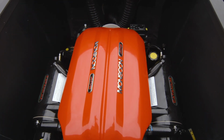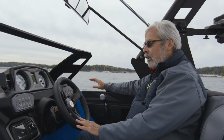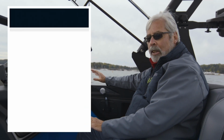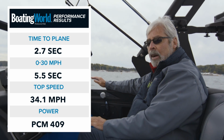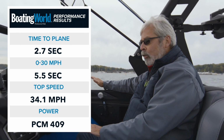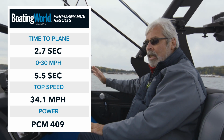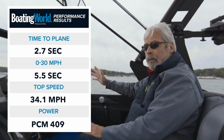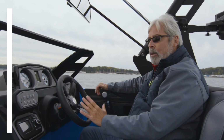You could tell they had this thing geared like a dragster with 4.11 gears, because we got on plane in 2.7 seconds. Very little bow raise, surprisingly, and to 30 miles an hour in 5.5 seconds. Top speed was only 34.1 miles an hour, but as you can see, it's propped for power, and that's really what you want on a wake surfing, wakeboarding boat.